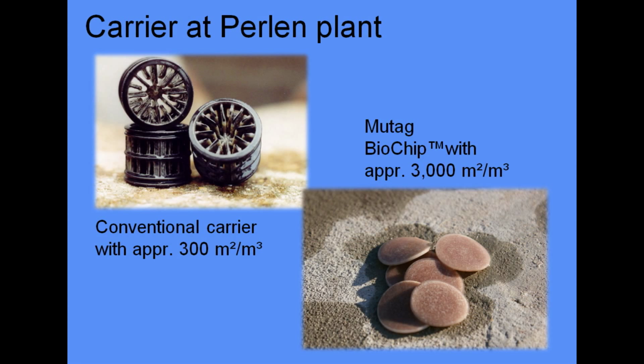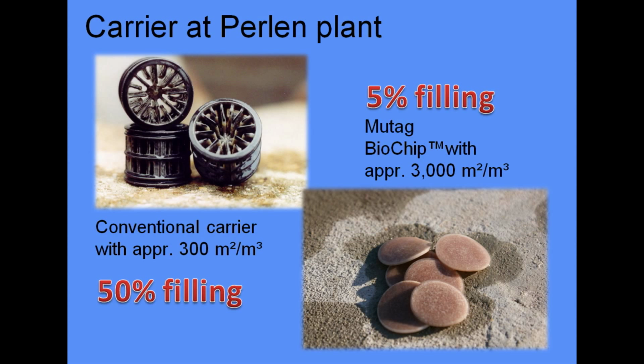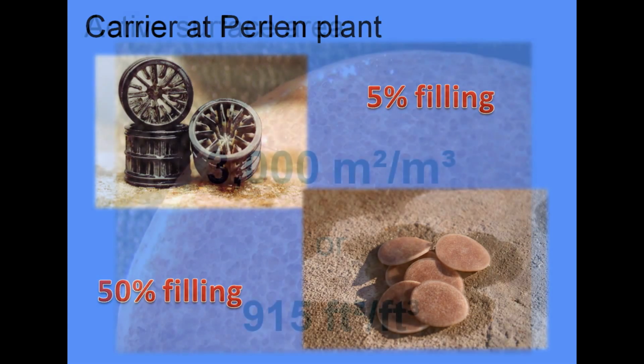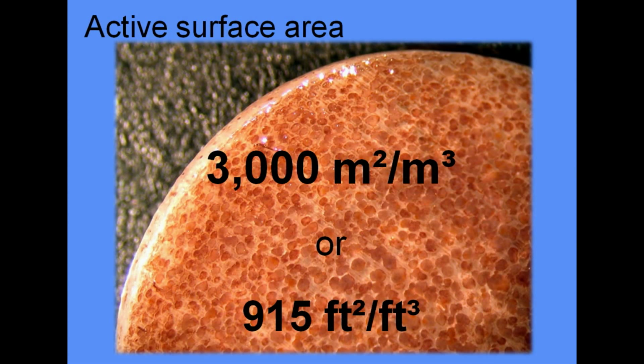Different surface areas? Yes, see, the bigger carrier had a surface area of approximately 300 square meters per cubic meter, whereas the Mutag BioChip provides 3,000 square meters per cubic meter. Wow, that is a coefficient of 10. Yes, exactly. So we had to add only 5% of Mutag BioChip carriers to reach the same and even higher treatment efficiency. So that's just 5% compared to 50%. That is quite amazing. Yes, it is. This is due to the active surface area of the Mutag BioChip, which is extremely large. As I said, it is 3,000 square meters per cubic meter, or 915 square feet per cubic foot, respectively.